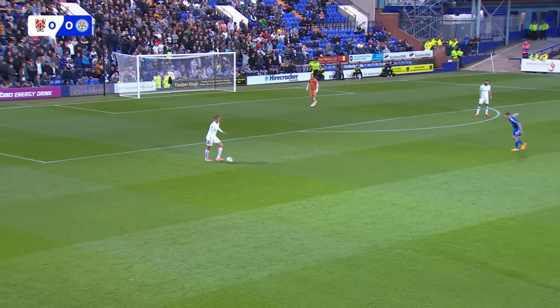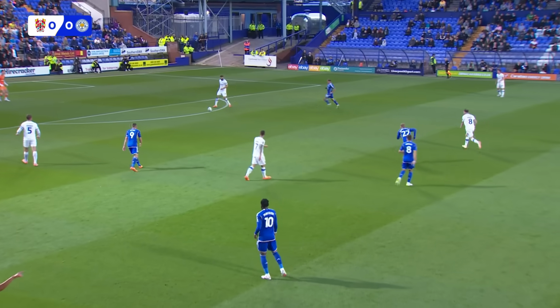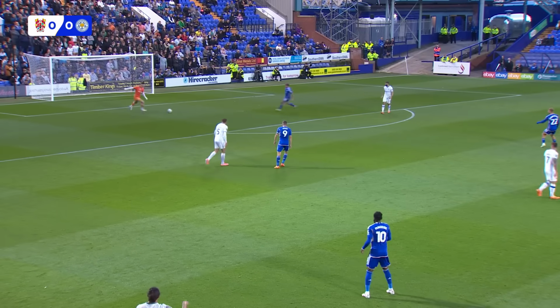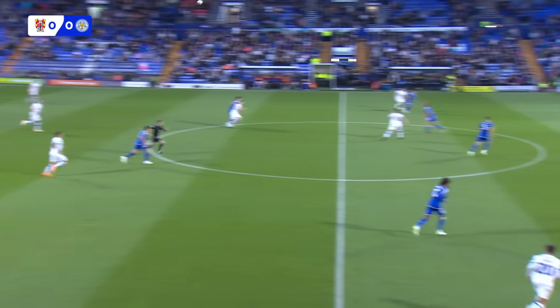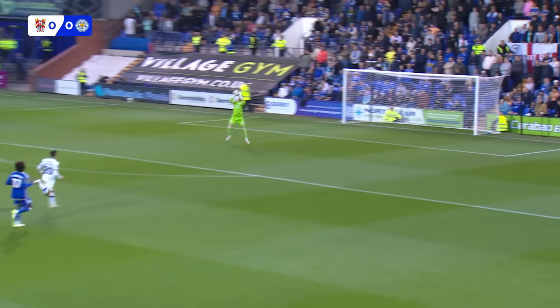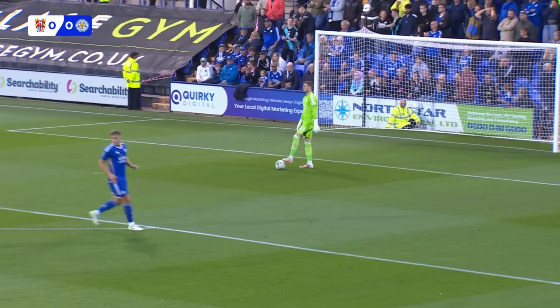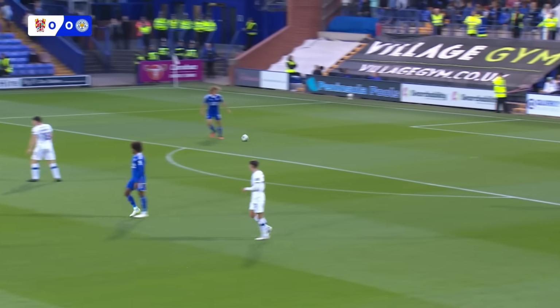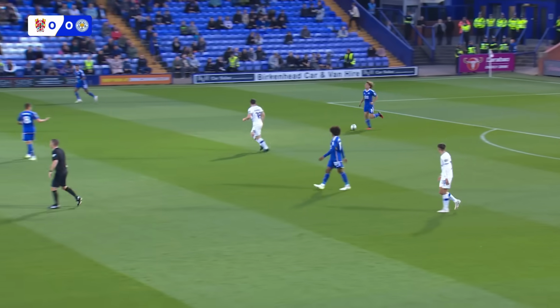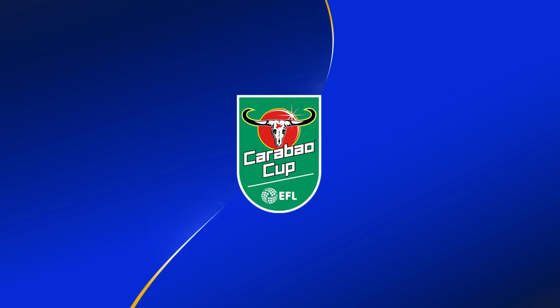Tranmere trying to probe, predominantly down the right-hand side, it has to be said, even though the shot came from the left back, that stung the hands of Stolarczyk. Flick on from Jennings, and then an early effort from Josh Hawkes, who saw Stolarczyk a good way off his line, went for the attempted lob. He just didn't catch it cleanly enough. Stolarczyk backtracking. It was a comfortable save, but again, nervous moments for the Leicester fans.